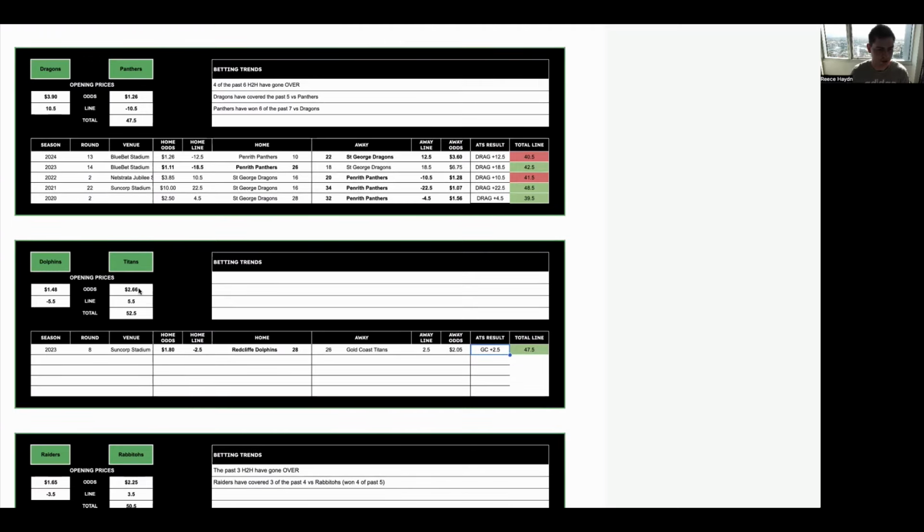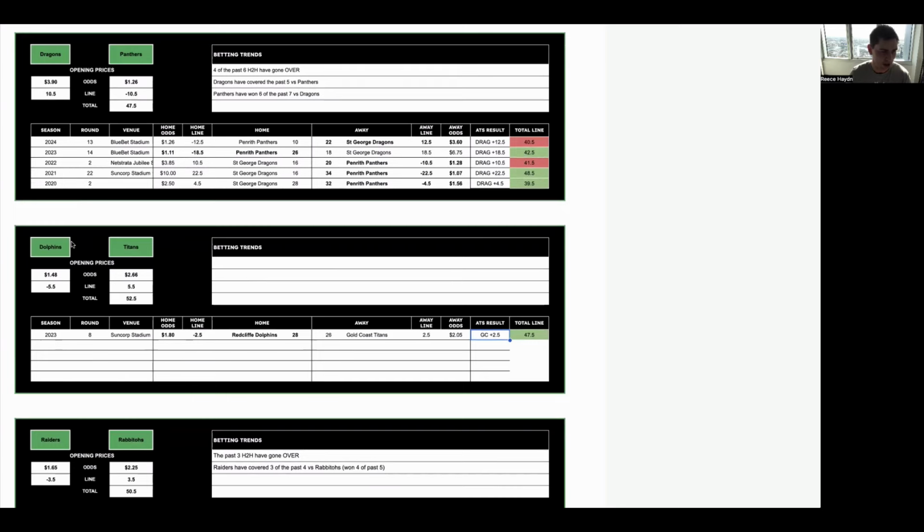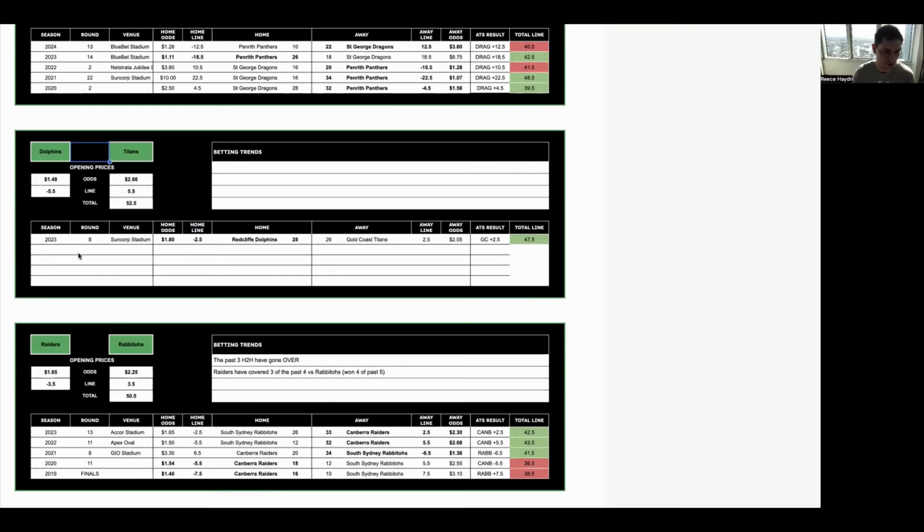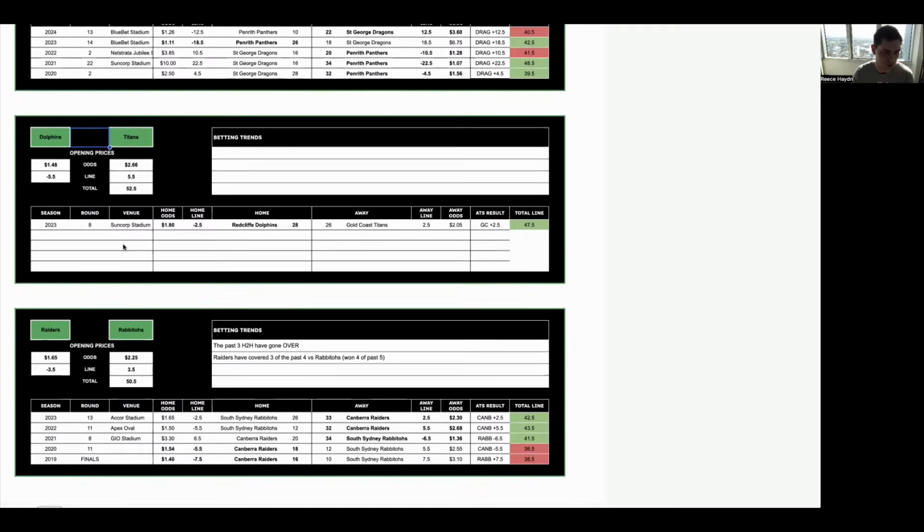From a side perspective, the only thing that concerns me about this matchup, I think the Dolphins obviously are the better side, with more to play for especially, and should be winning. However, they are yet to win a day match so far this season from 4 attempts, whereas the Titans have had 6 wins overall in the season, and 4 of those wins have come in day matches. So that sets them up slightly better from that perspective, but Redcliffe should be the better side overall and did push the Panthers last week.